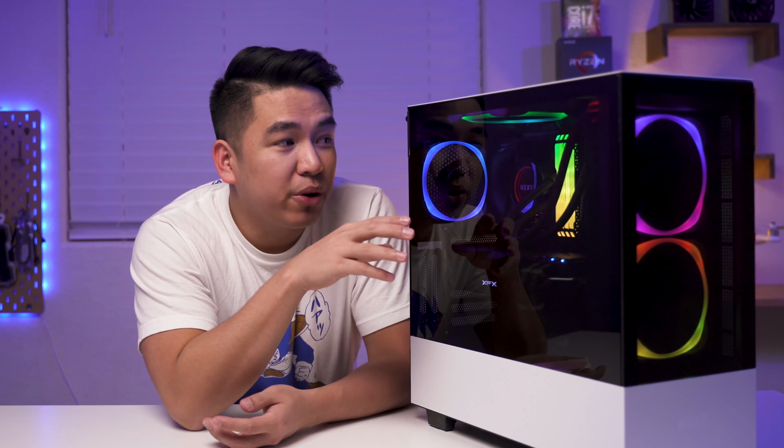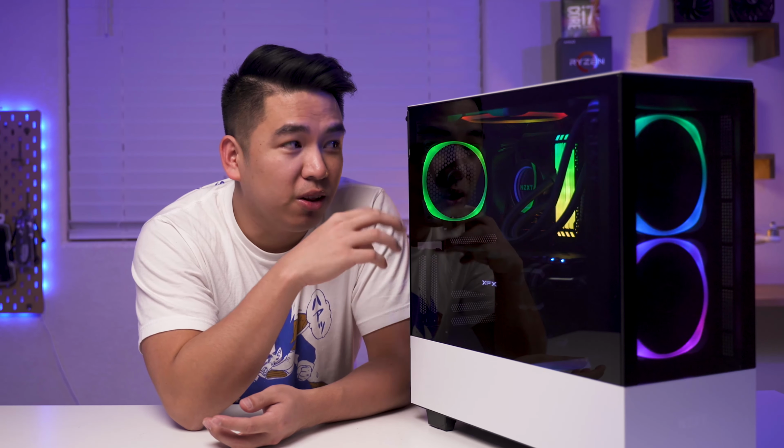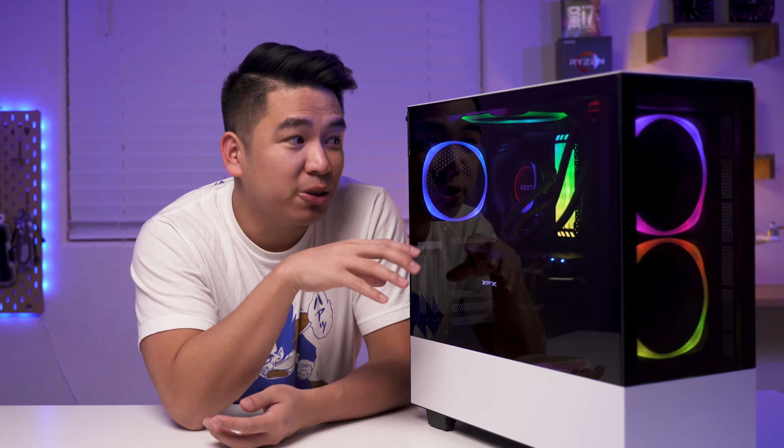So this is our completed build. I really like how the RGB fans are complementing the RGB CPU block. Also, the RGBs in the memory looks like it actually came in with those fans because those RGBs look the same. This build looks so clean.